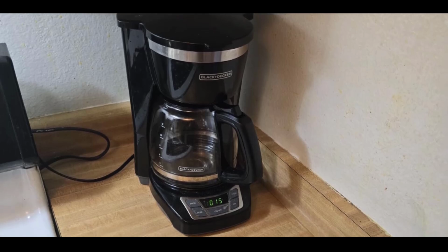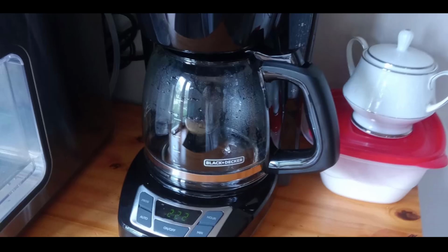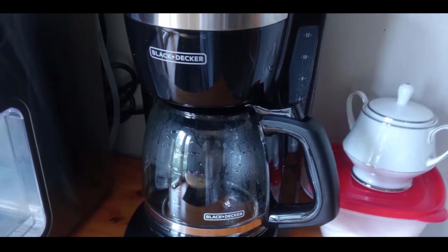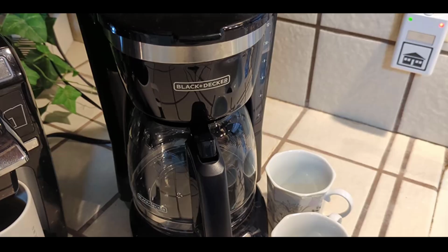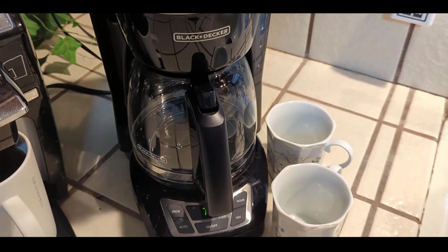Whether you're brewing a full pot or just a few cups, this machine delivers quick and consistent results. Designed for daily use, it brings a blend of reliability, functionality, and ease to your kitchen, ensuring that you start your day with a satisfying, perfectly brewed cup of coffee.